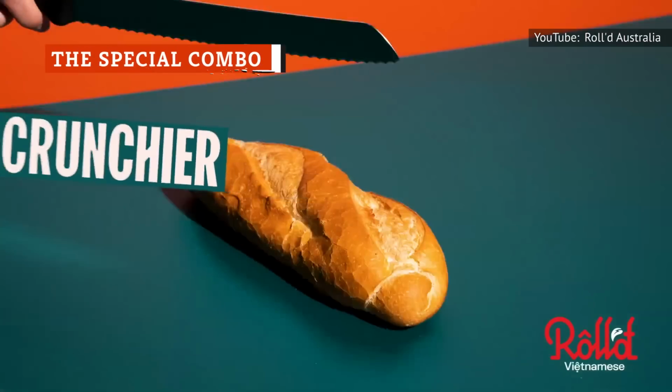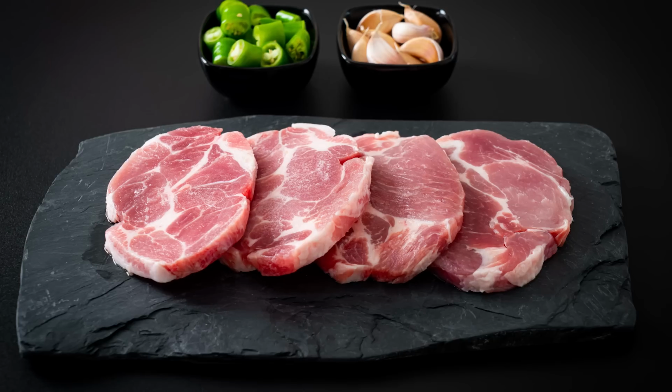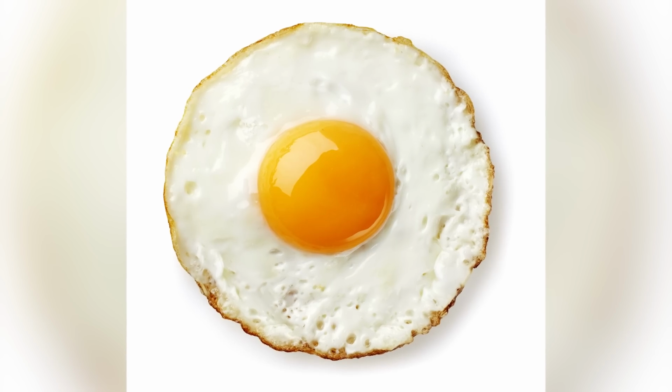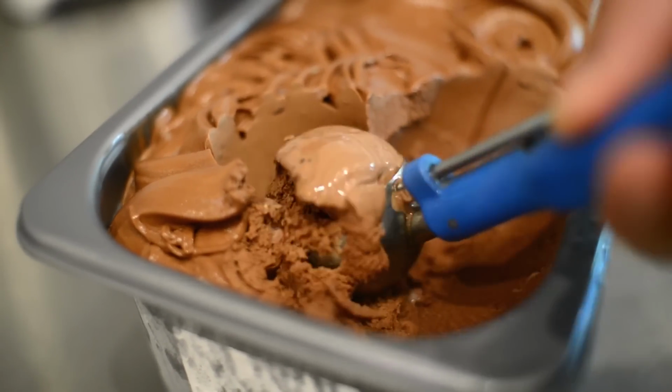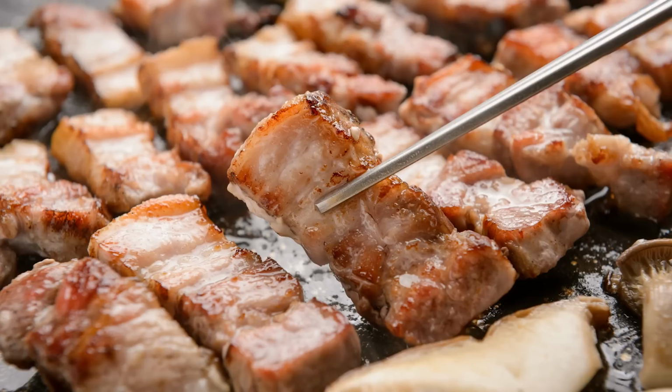When it comes to ordering a banh mi, you can choose from a whole multitude of different protein fillings: pork, beef, chicken, fish, tofu, fried egg, or even ice cream. Okay, that last one isn't exactly a protein option, but it just proves the point that whatever you want on your banh mi, you can probably get it.